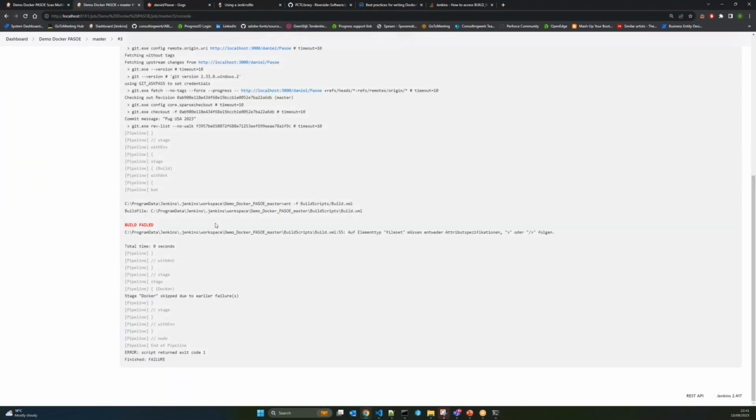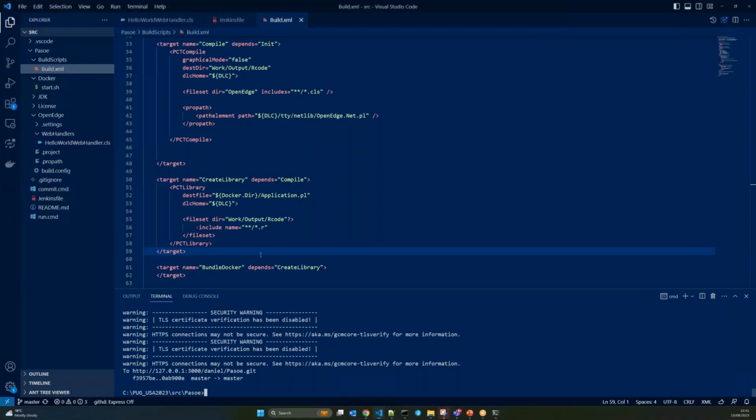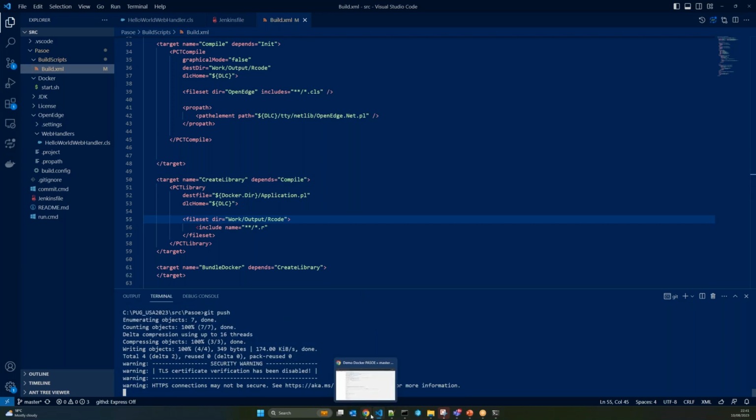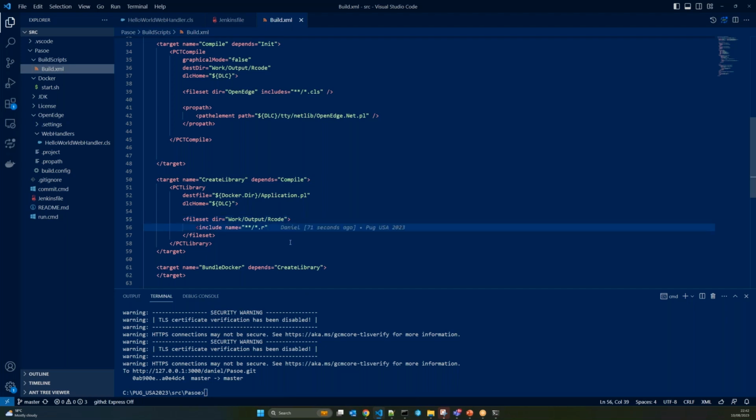And we have an error in our build.xml. But we see at least that build.xml is already executed from our Jenkins file, so we are in the right direction. And what did I miss? Oh, nasty. Okay. Daniel, after include name, you need to have a slash and a closing caret. Yes. One line below. Thanks.